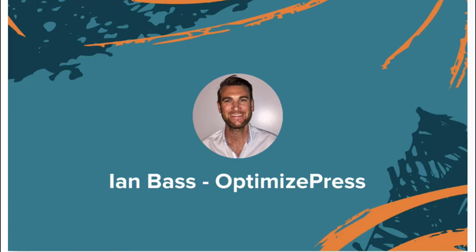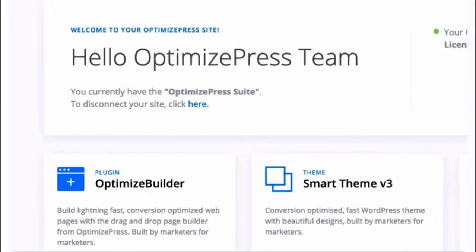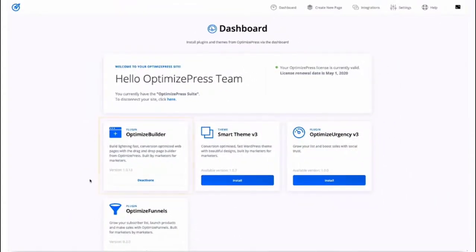Now, I know that you're keen to jump into the editor, so let's get straight in and have a look at all of the good stuff that's included in the OptimizePress platform. Once you have activated and licensed your copy of OptimizePress, you'll have our main dashboard installed on your site. This is the command and control center for the various OptimizePress tools. Now, as you can see here, I'm using our OptimizePress Suite package. This is by far our most popular package as it includes access to all of our fantastic tools. Now you can see some of those tools here on the dashboard. You have the Optimize Builder, which we're going to go through in detail shortly, but you also get access to our Smart Theme, which would be your blogging platform. And then you have access to the Optimize Urgency platform.